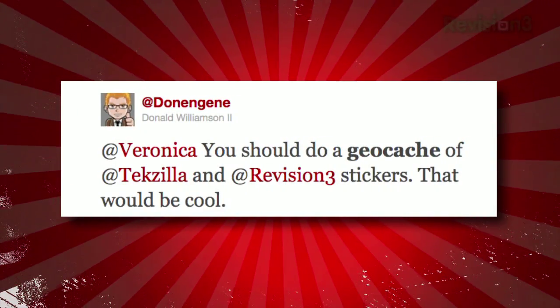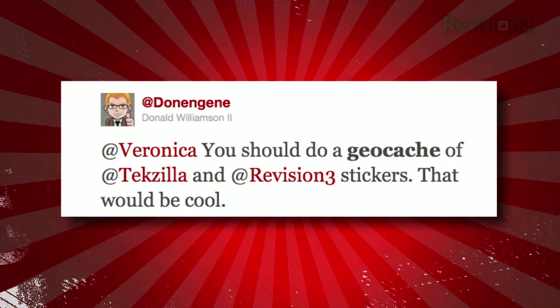Donan Jean said, "You should do a geocache of Tekzilla and Revision3 stickers." That would be cool. Hey, guess what? Did that today. It's not our own geocache, and perhaps we will actually make one of our own that has a ton of Revision3 swag in it. It's called Urban Fishing 1. It's near the Revision3 offices. It has 2 stickers, 1 Tekzilla sticker and 1 Revision3 sticker.